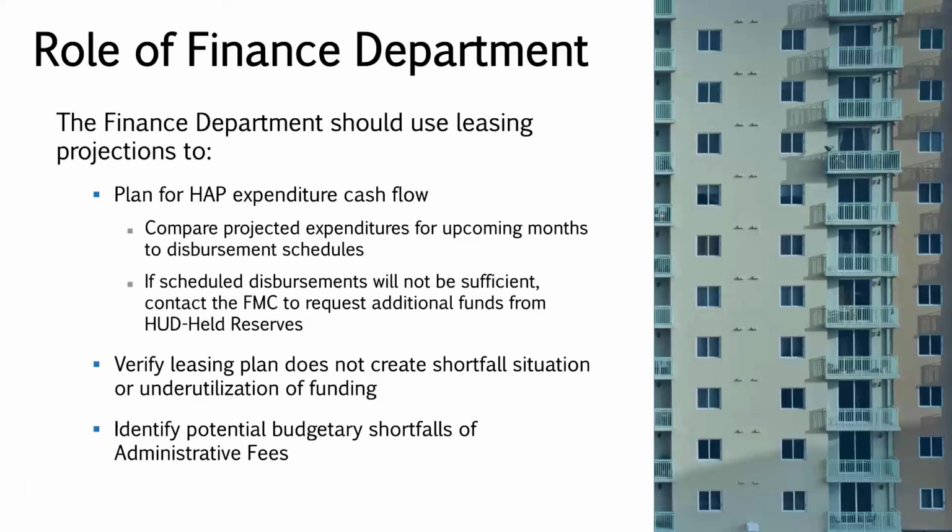Additionally, compare your projected expenditures in coming months to distribution schedules. In using the tool, the finance team generally gets the disbursement schedule, so you know how much HAP funding is coming in. But when you look at the tool, if you've done a bunch of additional or new leasing, you might see that your expenses are going to exceed your disbursements. And so you need to be in lockstep as to how you can access your reserves, as well as not make your finance department panic, which can sometimes happen.